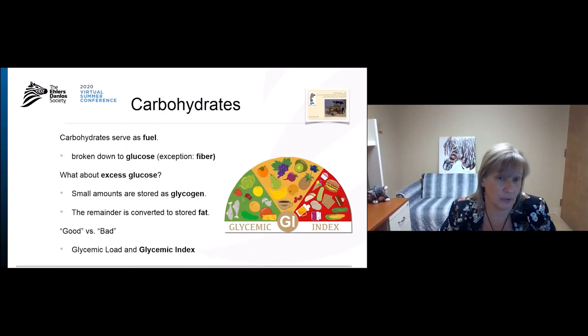The carbohydrates are broken down into glucose, which is the main fuel for cells. And one exception is carbohydrates known as fibers. They're not easily broken down into glucose. But what do we do with the excess glucose, especially if we have a very heavy carb diet? Small amounts can be stored as glycogen in the liver and in muscles, but the remainder is typically stored as fat.